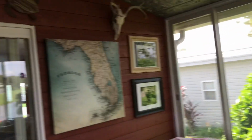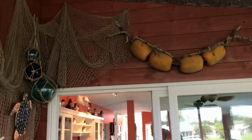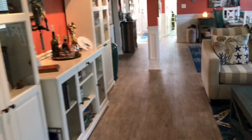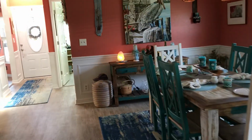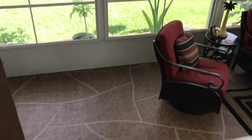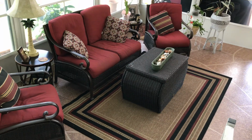One of the nice things about this house is that it has a side-by-side driveway. So there's no shuffling of your cars to get them switched around. To your left is a little office area, craft area. And as we step out onto the side lanai, this is a great place for entertaining.